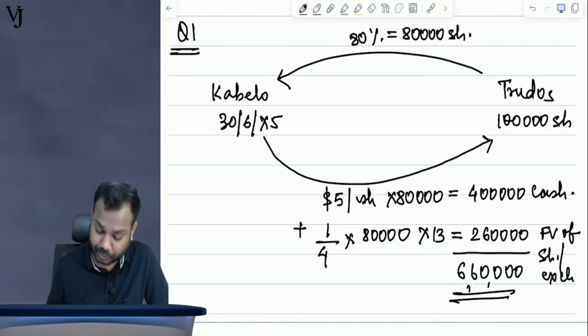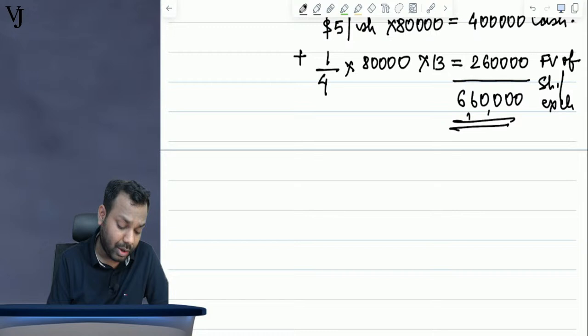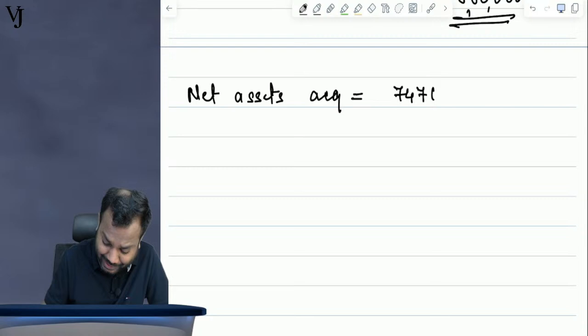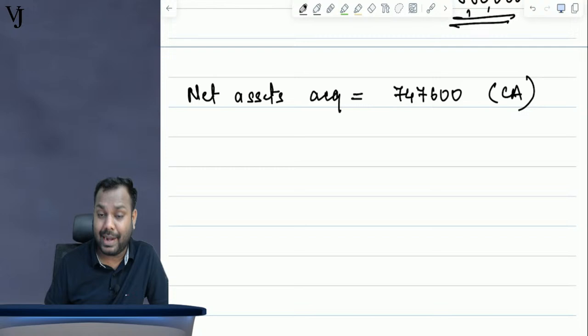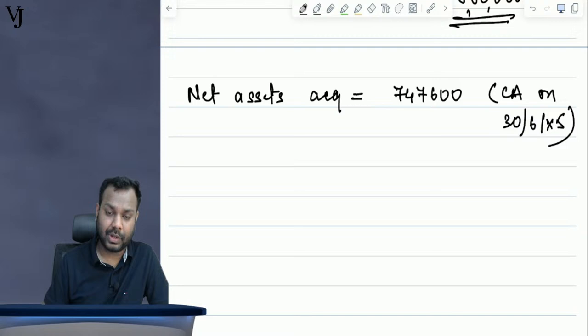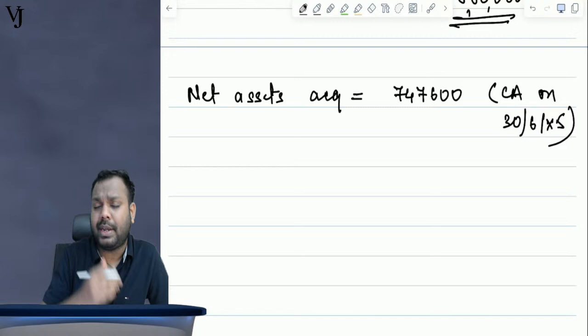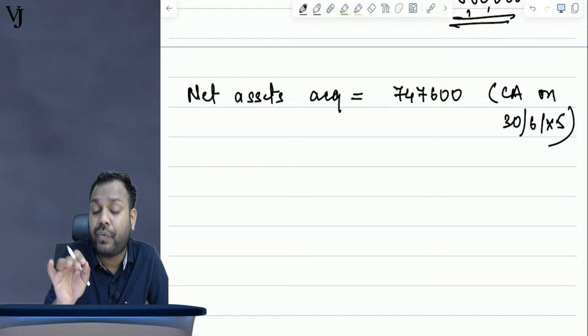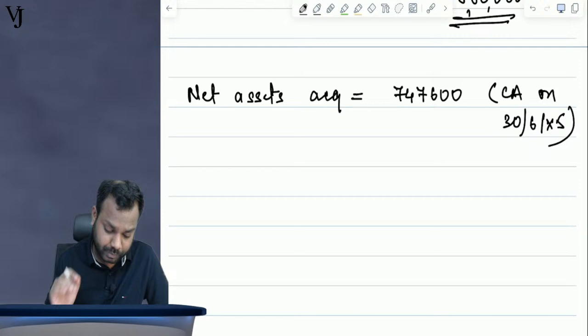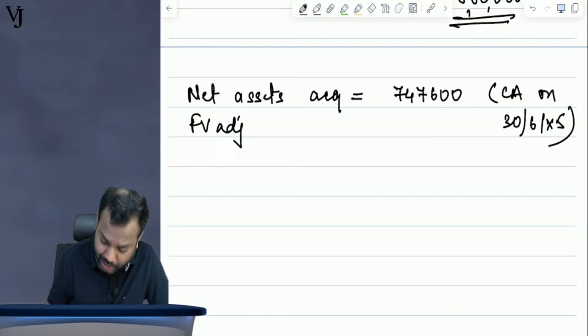Good. Now, what does the next paragraph say? It says the carrying amount of net assets reported by Trudos company on 30th June 2005 was 747,600. But this was the carrying amount of net assets given in the question. Whenever the parent company acquires the subsidiary company, it acquires the net assets of the subsidiary on the date of acquisition at their fair value on that date. So we have to do the fair value adjustment. Now what is the fair value adjustment? It says only fair value adjustment on acquisition to plant, which had a fair value of 50,000. So I will write here, fair value adjustment was 50,000.